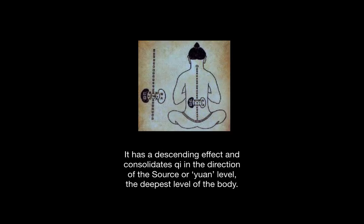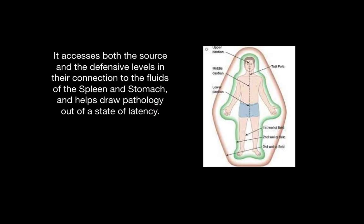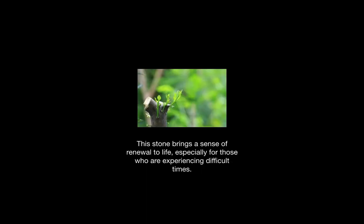Blue lace agate has a descending effect and consolidates qi in the direction of the source, or yuan level, which is the deepest level of the body. It is able to access both the source and the defensive levels in their connection to the fluids of the spleen and the stomach, and helps draw pathology out of a state of storage or latency. This stone brings a sense of renewal to life, especially for those who are experiencing difficult times.